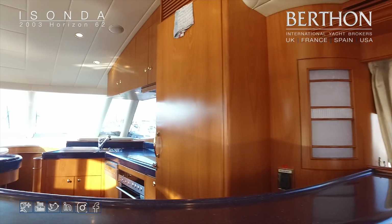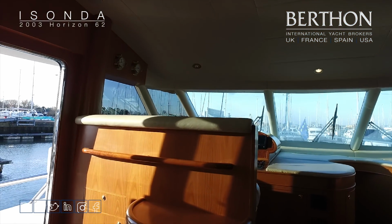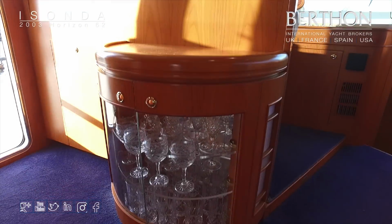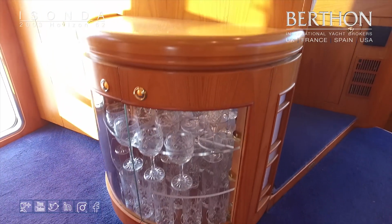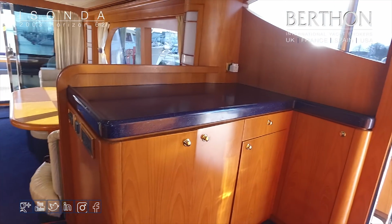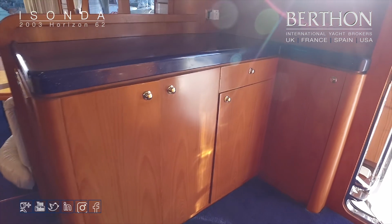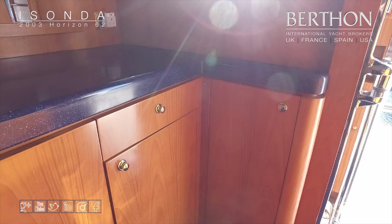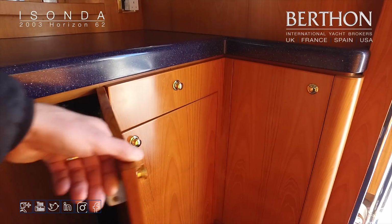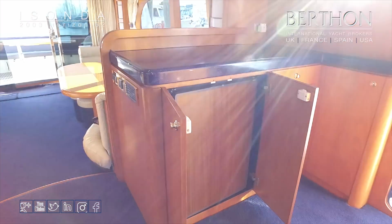So the main galley is over to the starboard side. Helm console is over to port. We also have extra space for glasses. And looking around, we have the pantographing door for side deck access, and then there's extra refrigeration space under this countertop here. So it's a really sociable area, nicely split up. Plenty of volume, plenty of storage space.